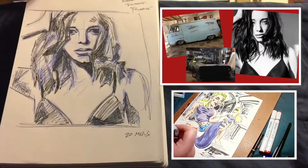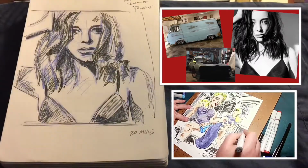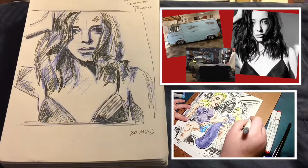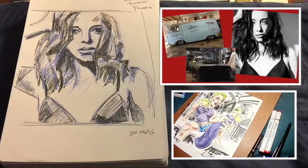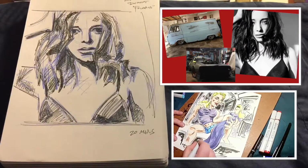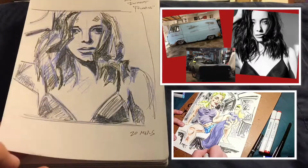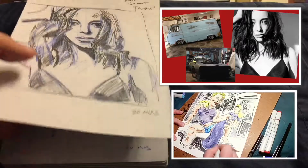And then the last piece for the month, Emma Dumont. She plays Polaris off of The Gifted. I believe it comes back next month for its second season. I really love how this turned out. This is probably the first time that I was able to get her likeness as close as it normally is. Yeah, I just love this kind of carefree look and attitude she brings to the characters.